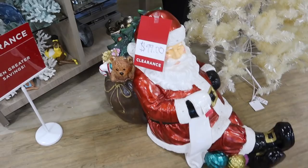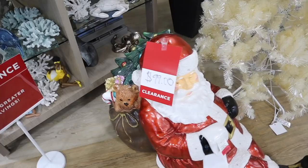I love this big Santa figurine. It's just Santa sitting, kind of hanging out with a big bag of toys. Maybe Santa's on break. And this is $99. It was originally $200 and it is on clearance for $99.